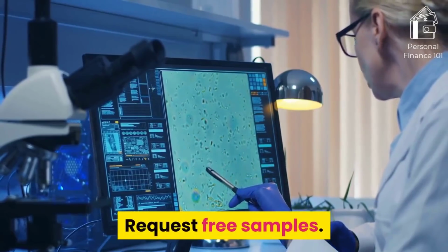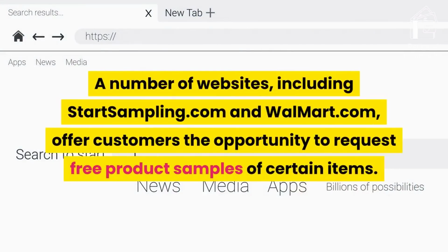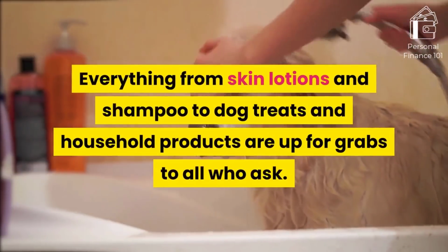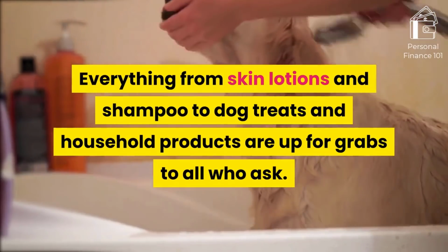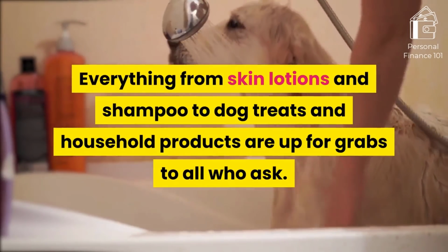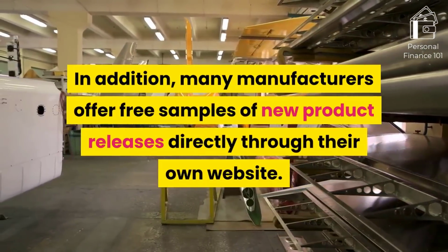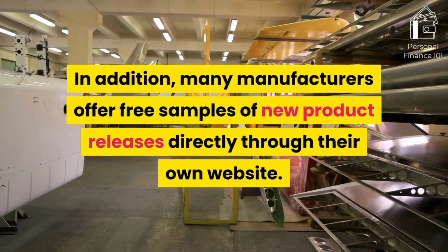Request free samples. A number of websites, including startsampling.com and walmart.com, offer customers the opportunity to request free product samples of certain items. Everything from skin lotions and shampoo to dog treats and household products are up for grabs to all who ask. In addition, many manufacturers offer free samples of new product releases directly through their own website.